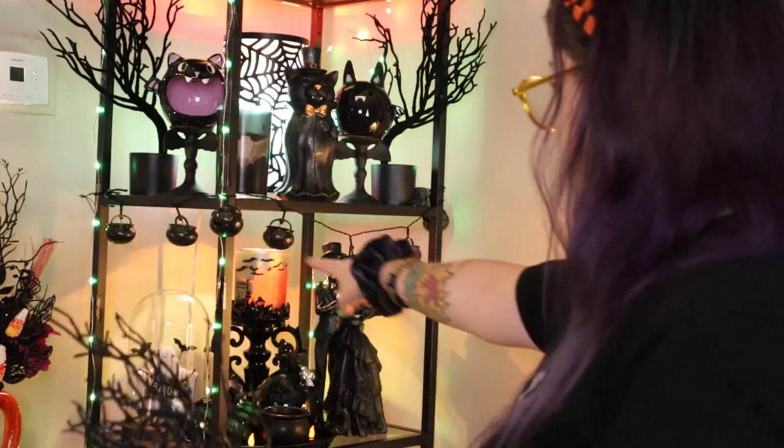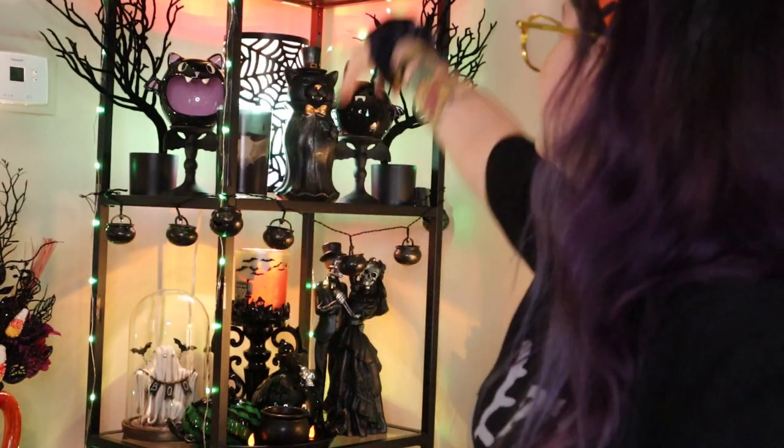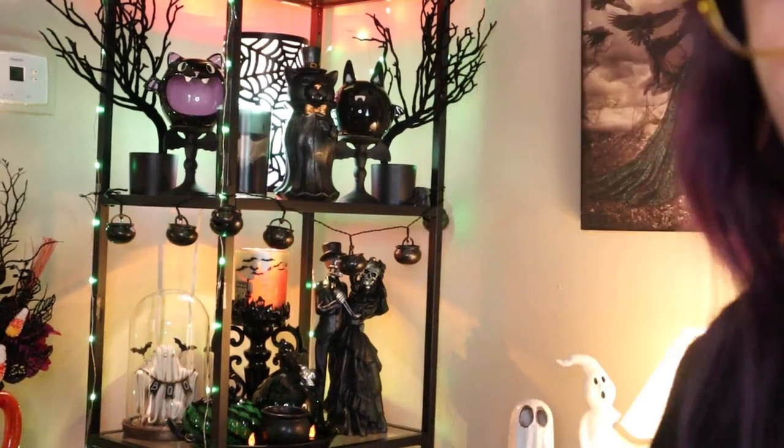What else? Ooh, I do have a few. Ooh, glitter. These are the glittery trees from Target this year. I might actually put them on this shelf just because I love the idea of the trees essentially on all three shelves right there. So I think I'm going to try and put it behind them.